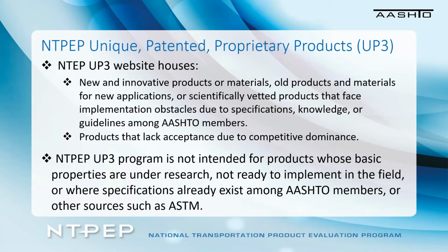The NTPEP UP3 program is not intended for products whose basic properties are under research, not ready to implement in the field, or where specifications already exist among AASHTO members, or other sources such as ASTM.